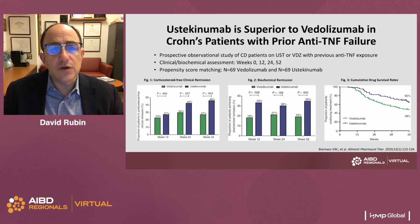This is a study in which patients were prospectively followed with Crohn's disease and had already failed anti-TNF. They were then observed while they were either on Usta or Vedolizumab, and in the assessment of steroid-free clinical remission, biochemical remission, and drug survival, staying on the drug as a marker of success, the patients on Vedolizumab did less well than those who were on Ustekinumab, suggesting Usta is a superior option after TNF failure in your patients with Crohn's disease.